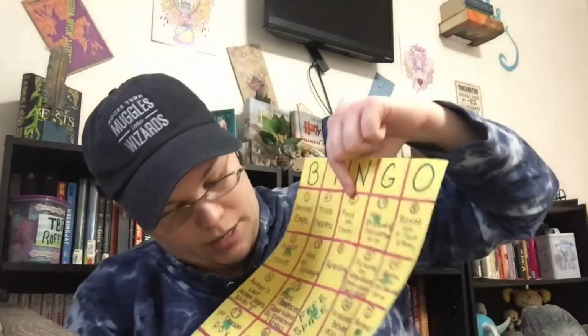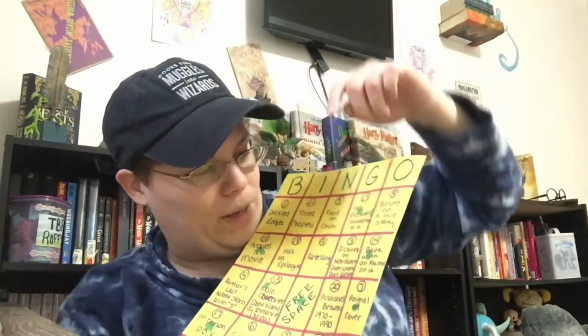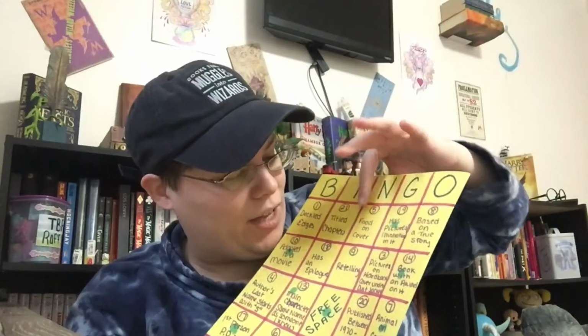Number 5 is up here. It falls in line with Free Space and Local Author, and it also falls in line with number 19, which was has picture on the cover, and this one has food on the cover. So I know that I have a book with food on the cover because I'm currently reading it right now, so I'm gonna go get it.